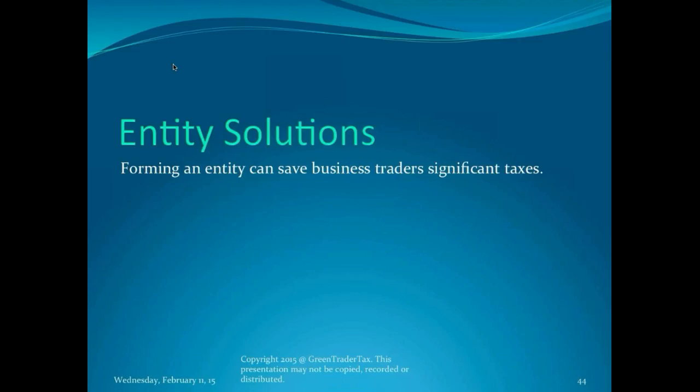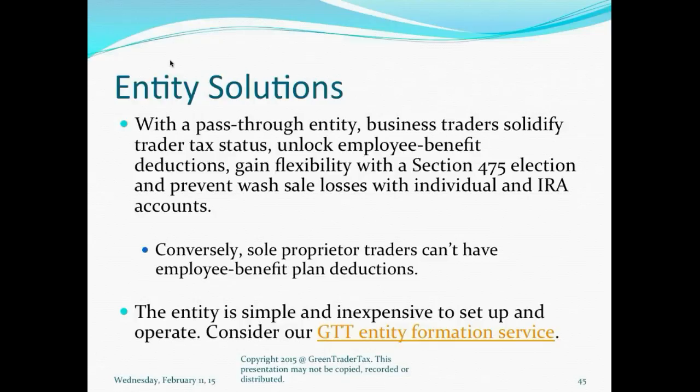Now, we talked about before the wash sales. It can divorce it from the IRA. So with a pass-through entity, business traders solidify trader tax status. It looks a lot better. They don't see you also have a job, that you've always been a doctor or an opera singer or a computer consultant. Traders cover the gamut.